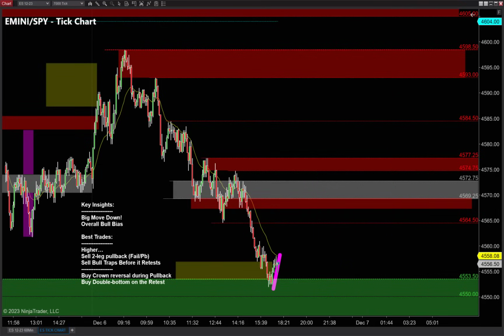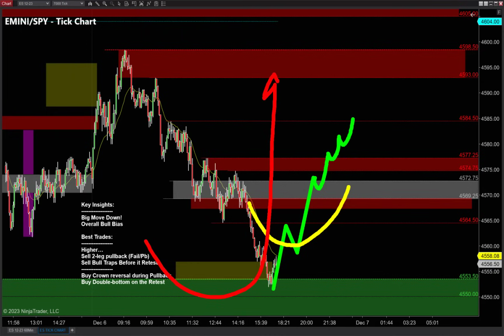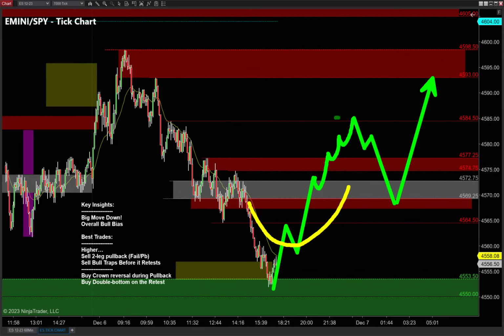But again, watch closely. If we end up popping up and we end up separating, right? Separating, grinding, that's a pretty good sign that we're trying to rotate back to the other side of this range. The hardest part about this is that we don't want to chase it as it goes higher. What I usually look for after a big move like this, if it reverses like that, is another one of those two-legged pullbacks and then in to retest the high.